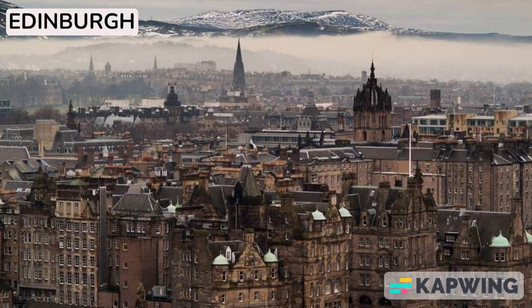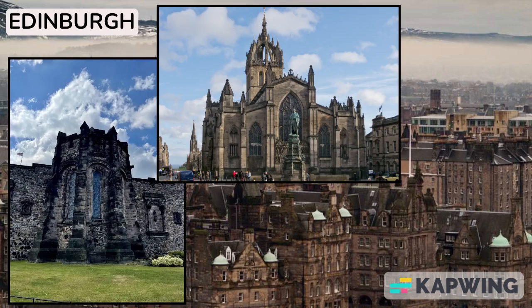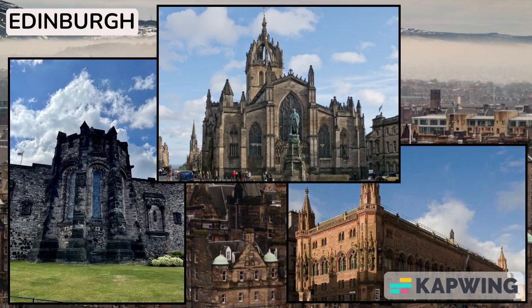This is the Scottish city of Edinburgh. It is best enjoyed in bleak weather, and it's even better if you have a bit of a dark soul in you. If you're lucky, you might even meet a witch or a ghost. This city is home to some of the finest examples of Gothic architecture, like Edinburgh Castle, St. Giles's Cathedral, and the Scottish National Portrait Gallery.